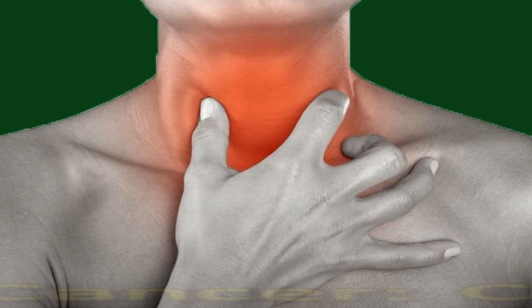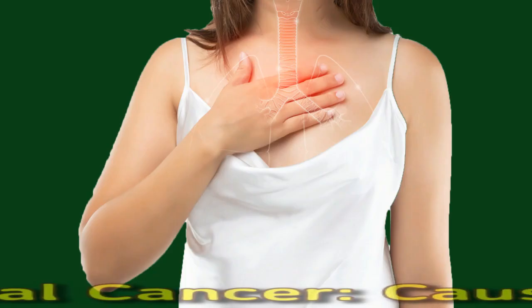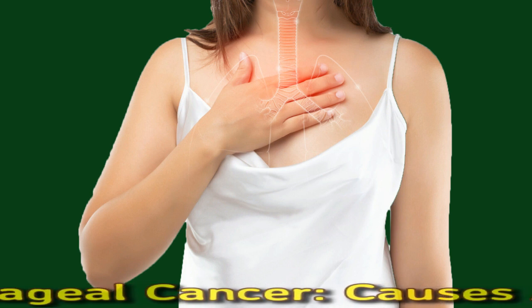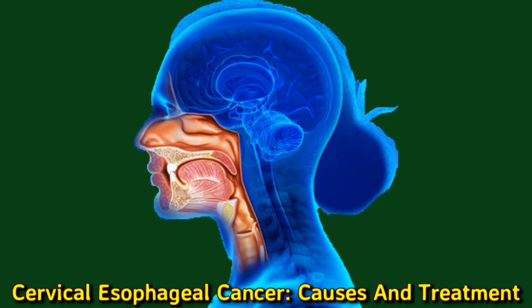Cervical esophageal cancer causes and treatment. Cervical esophageal cancer affects the upper esophagus. Smoking and heavy drinking are major risk factors for this condition. Treatment may involve chemotherapy, radiation therapy, surgery, or a combination.